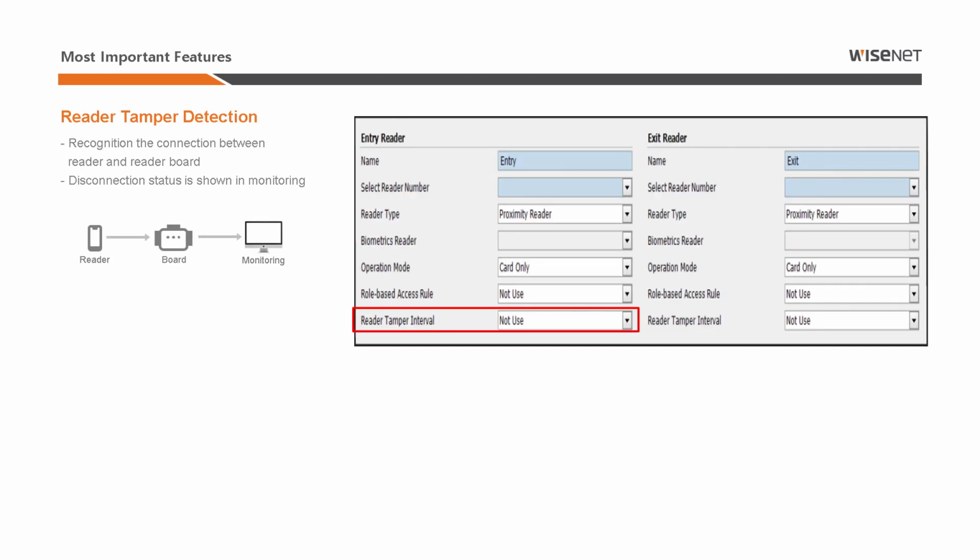Next is reader tamper detection. The main function of this is if somebody tampers or disconnects the reader from the controller board, it will raise an alarm and you can see it in the report.